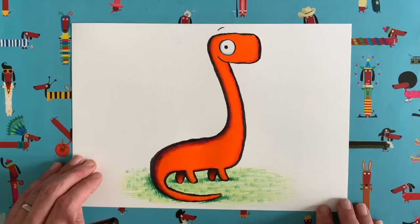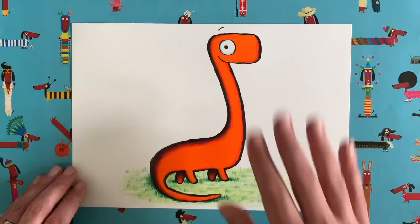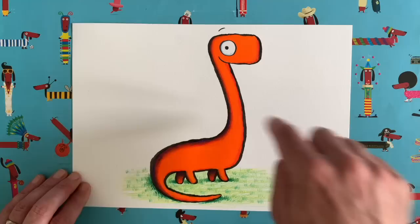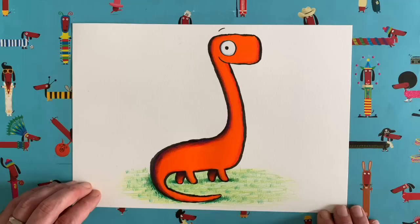I had a bit more time with this one because it was a simpler job to colour him in, so I just spent a bit more time on the grass. And these diplodoci, they are vegetarians, aren't they? They're veggie-sauruses, so I thought I'd do him standing in some greenery. Maybe you can have a snack on that grass later on. I don't have to eat grass. Who knows? But anyway, I hope you've had a good time drawing your Wilf.